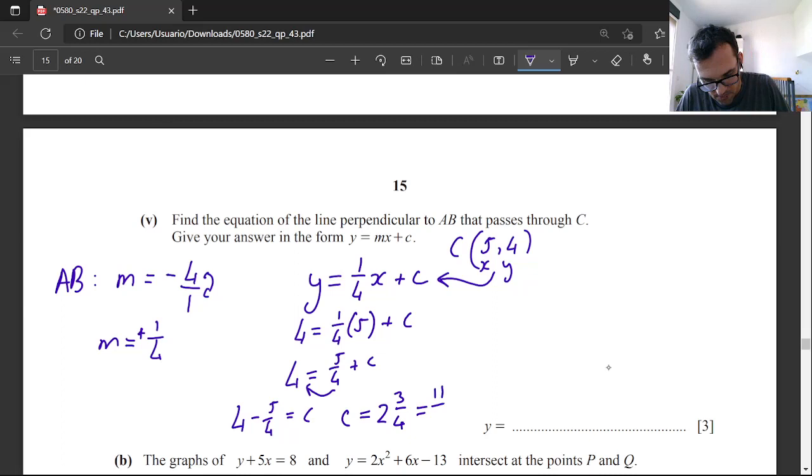Either way, we now have the equation of the perpendicular line. The gradient is 1/4. And the y-intercept, whichever way you prefer to write this: 2 3/4, 11/4, 2.75. They're all correct. And once again, you've done it.